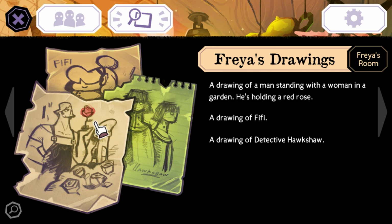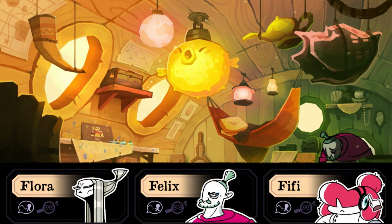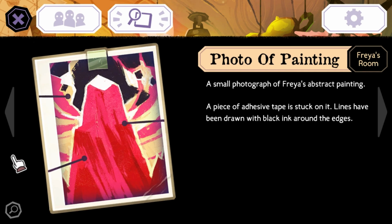Honestly, these two, Red Rose. Have you seen the Red Rose before? The only thing that's colored. Red Rose on the monogram. And then Fifi. Homophobe. Oh, I guess if I click it, it's just right there too. But where was Freya on the night of the murder? This is the photo of the painting. This is what I'm talking about. It looks like a mountain shooting into the sky or something.